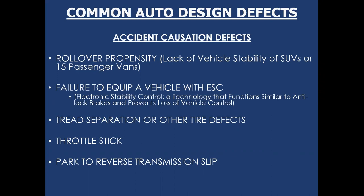And in those instances, a tread separation will in fact override electronic stability control. Also, there are throttle stick or sudden acceleration cases where a crash is caused by a defect with the acceleration system of a vehicle. One of these dealt with Toyota a few years ago, Graham Esdale, Ben Baker, and Jerry Beasley all tried a case dealing with software defects in Toyota vehicles that led to runaway crashes. And so, unfortunately, those types of defects are still out there today. You also have what are called park to reverse cases where someone has put their vehicle into park and for whatever reason, the transmission slips and backs and can run over people.